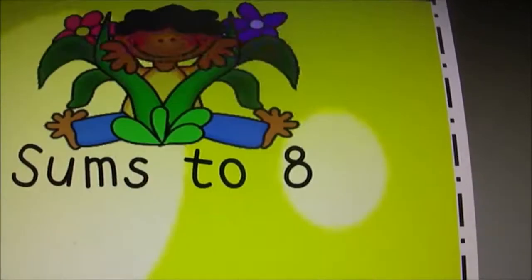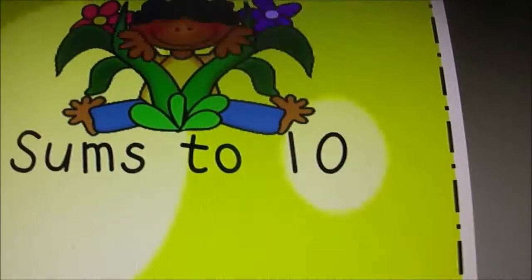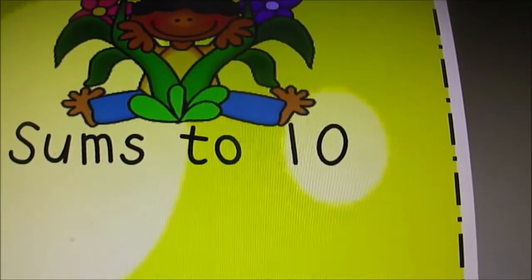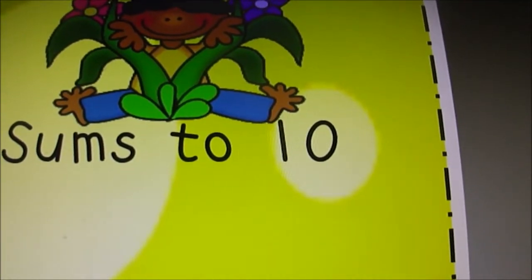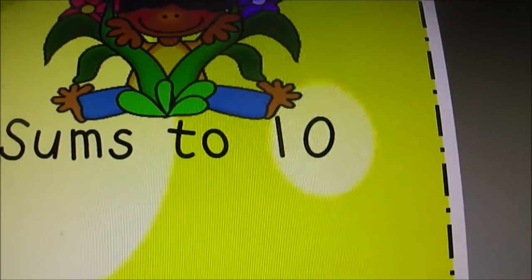And then they would stack their addition problems. Once they solve these, they would stack them on the appropriate mat. So again, I look for things. Even this is free. You guys know I'm on the free. I look for things that have different concepts, not just one concept, so that everybody can enjoy.